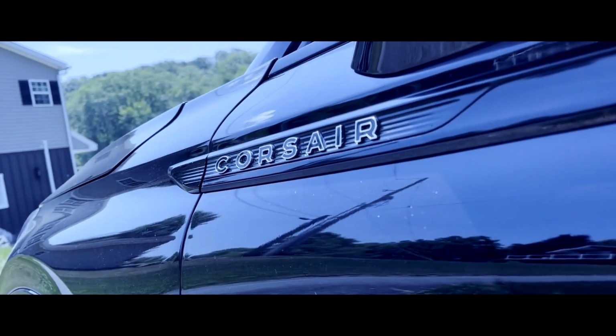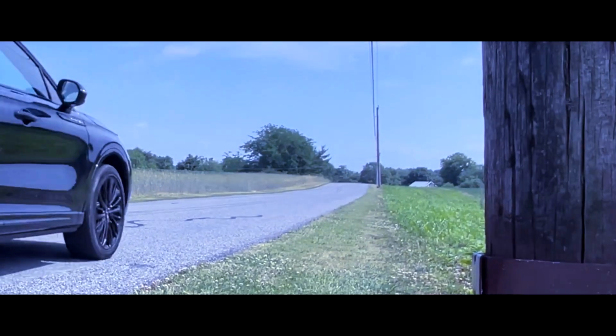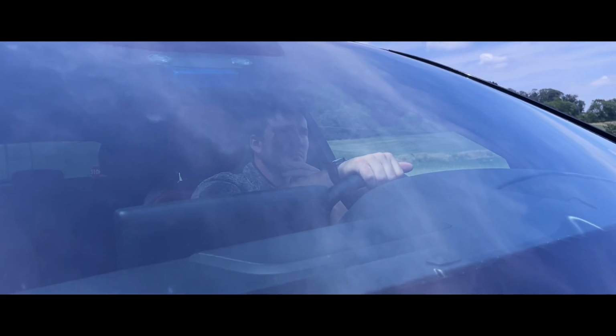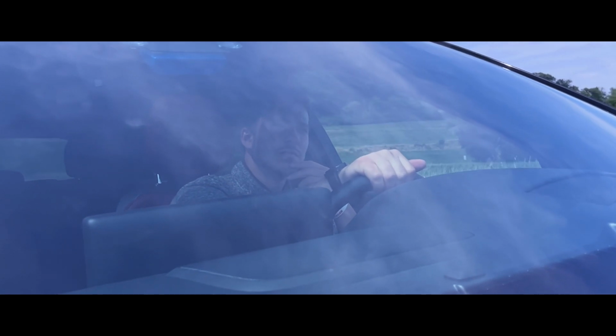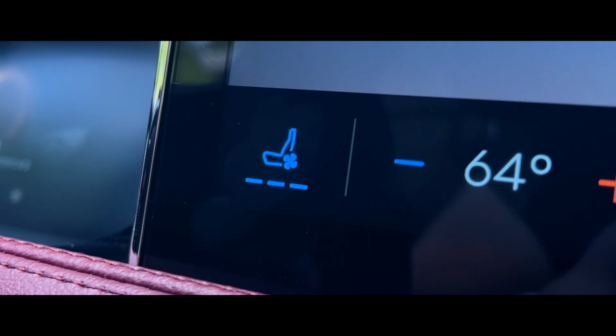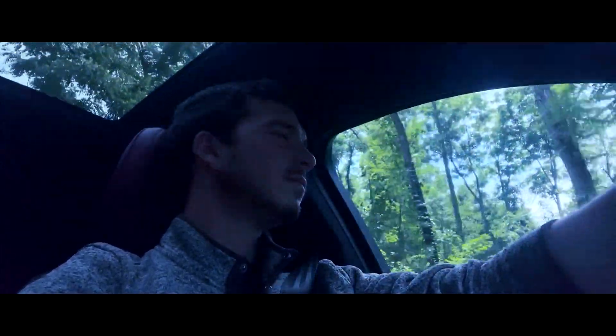One of the greatest feelings that I've ever experienced in my life is driving through the countryside with my windows down, letting the wind flow through the cabin. That's why I love the ventilated seats on my Lincoln, because it's like wind, but for my lower back and my butt.